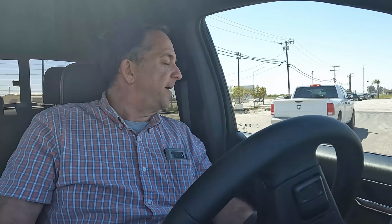Final driving impressions. You know, I've had 3/4 ton trucks, big trucks, little trucks, all kinds of different sized trucks. This one here, I had a 2015 Colorado, Chevy Colorado. So much different. So much better riding, so much everything.